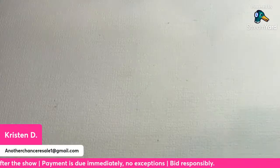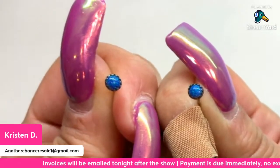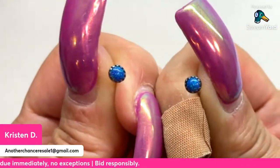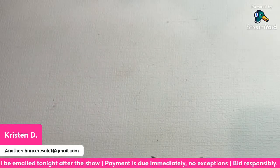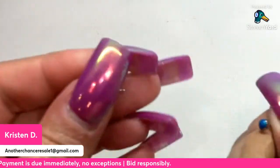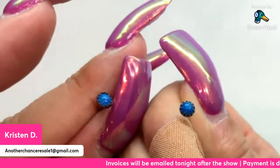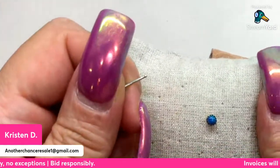Okay. So first up for the studs, these are my favorite: sterling silver and opal. These are natural opal. Sterling silver and opal, sawtooth edge. I will put backs on them, I just didn't get to do that yet. These are small. Millimeter wise, we're looking at about 3 millimeters. But they are gorgeous. And we will start these at $20. I'm going to grab a little pillow thing here. And they are marked 925 on the posts. You can kind of see it right there.